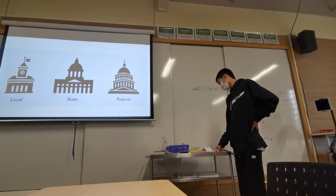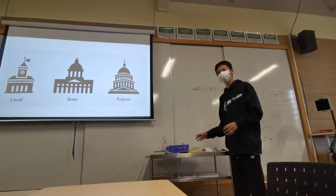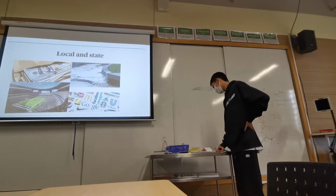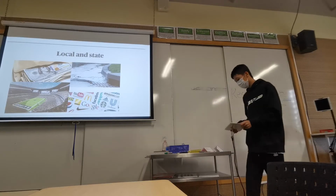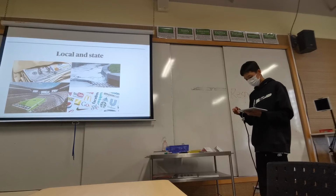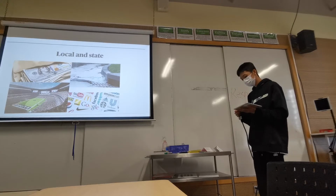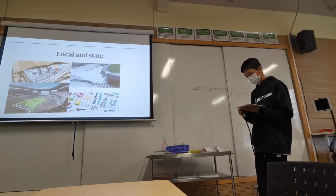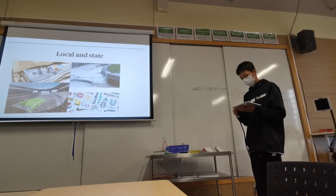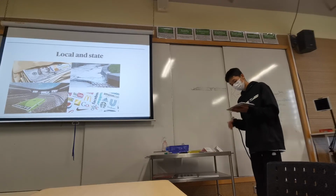Now I'm going to talk about a bunch of numbers, which is very boring, so please pay attention. For local and state, in 2017, property taxes accounted for 30% of taxes collected by local governments. For example, water, sewer, and parking meter fees add up to 23%. Sales taxes are 7%. Some cities charge licensing fees, and stadiums and companies offer 2% of the overall local tax base. Income tax is also paid in other cities, offering 2% in total.